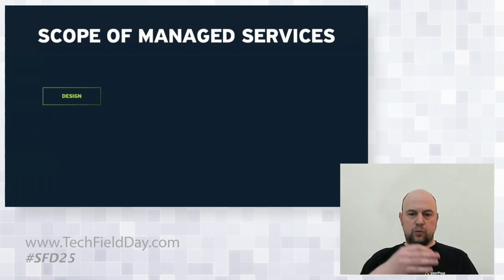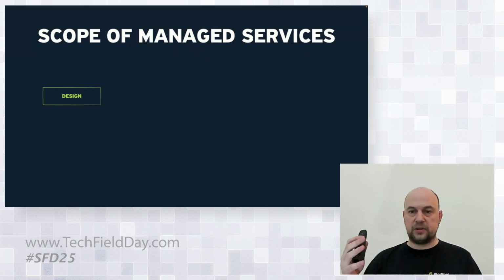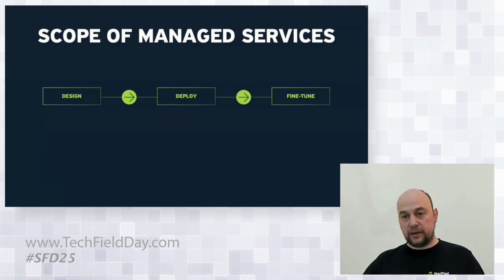So what we do in terms of managed services, we get involved in design of the customer, making sure that the system we are offering, the system that's proposed, will solve the business problem, the business requirement. We deploy these systems using remote access, using our own automated deployment tools. Right after deployment and later in the process, we fine-tune and measure, make sure the system we've delivered is of good quality as any other system we deliver.